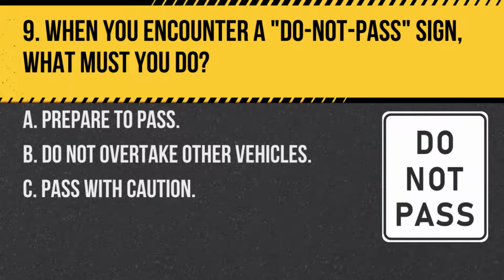Question 9. When you encounter a do not pass sign, what must you do? A. Prepare to pass. B. Do not overtake other vehicles. C. Pass with caution. Answer: B. Do not overtake other vehicles. The do not pass sign indicates that drivers should not pass other vehicles in that area.